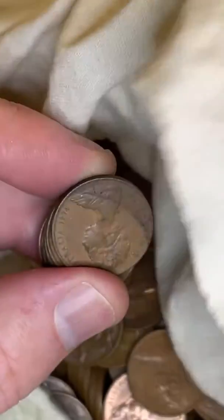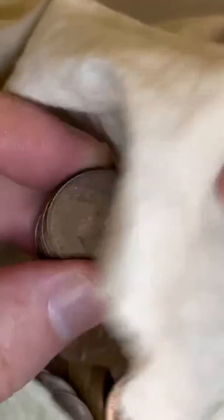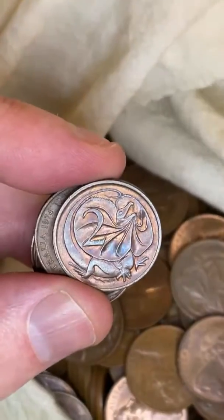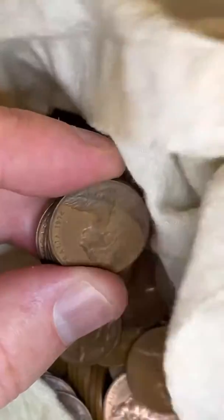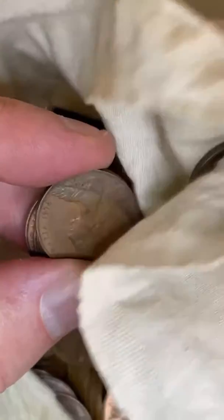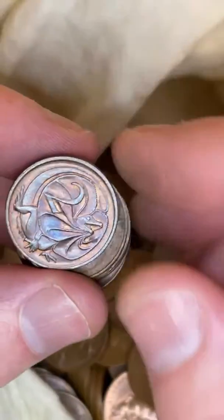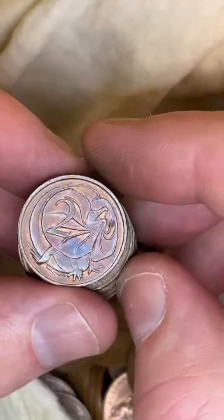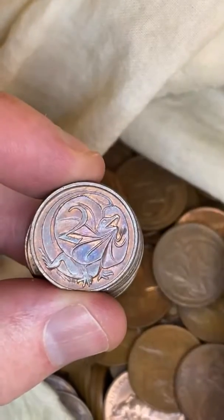I'll give it a little wipe with the side of this cloth bag. But oh, it did sort of come off a little bit, so that might be a good one to hold on to. Because sometimes that green filth stuff can spread onto other coins, and you don't really want to be putting them in with other coins because it can spread. Yeah, that's pretty cool. That has come out pretty good.